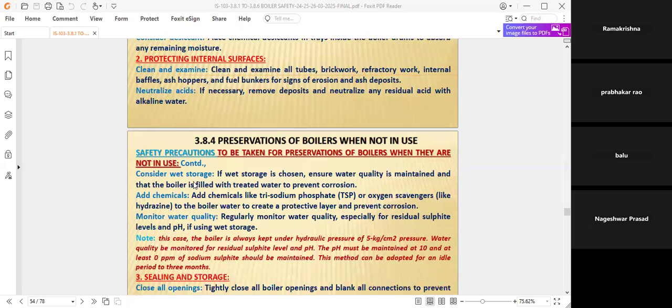Then consider that wet storage is also important. If wet storage is chosen, ensure water quality is maintained, because there is dry layup and wet layup as discussed yesterday. If you want wet layup for the boiler, ensure water quality is maintained and that the boiler is filled with treated water to prevent corrosion also. All the tubes are first drained, and again fresh boiler water will be filled into all the tubes so that it becomes what we call wet storage.